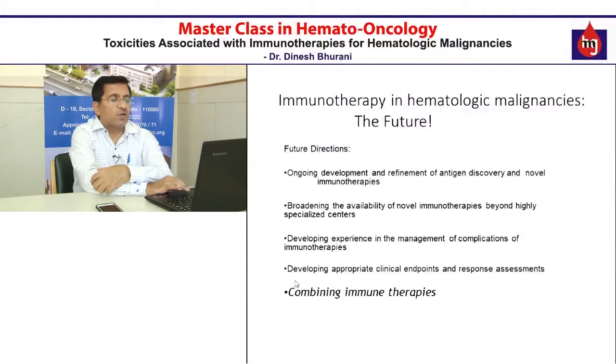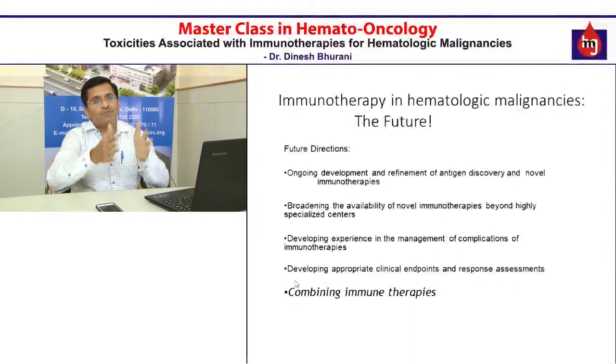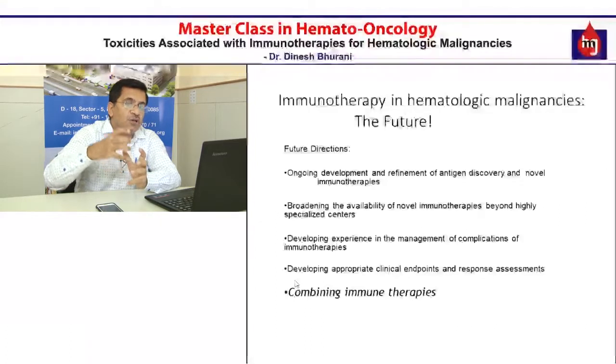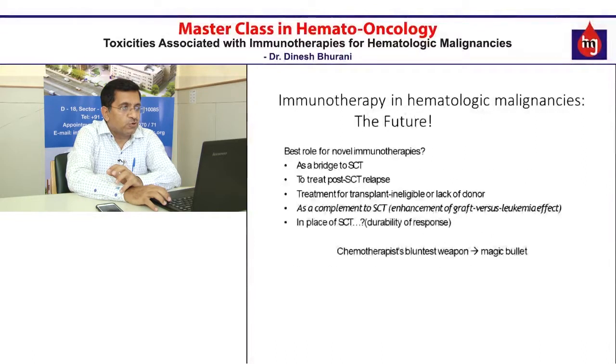The exciting era will be combining immunotherapy, so A plus B, A plus B plus C, and then seeing how much is the efficacy. So we are seeing longer duration remissions and a different toxicity profile. We need to get more experience with this.